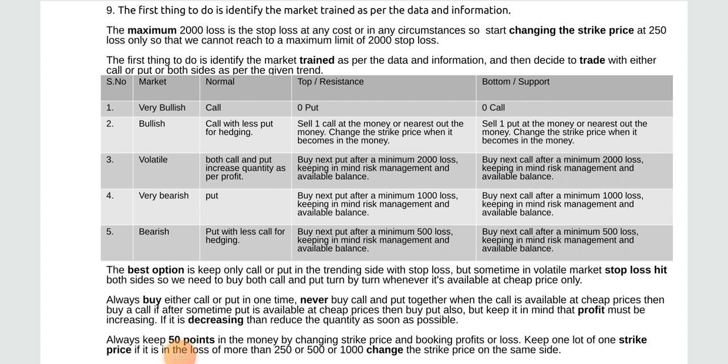Sell 1 call at the money or nearest out of the money. Change the strike price when it becomes in the money. Sell 1 put at the money or nearest out of the money. Change the strike price when it becomes in the money. 3, volatile: both call and put, increase quantity as per profit.